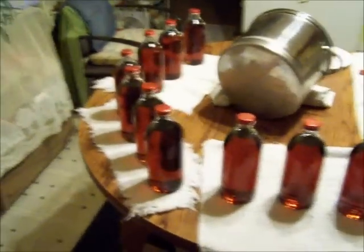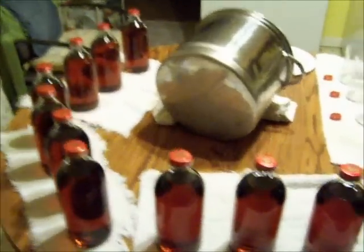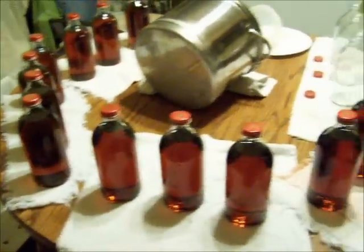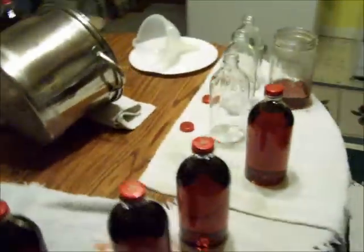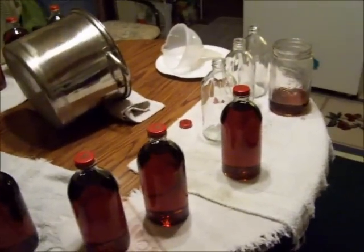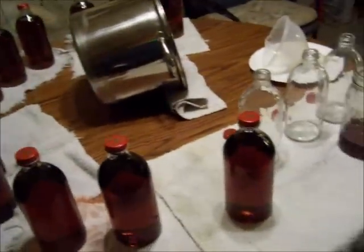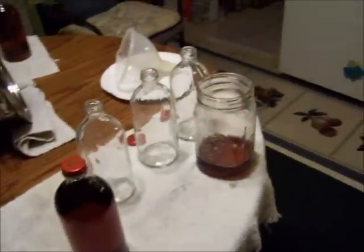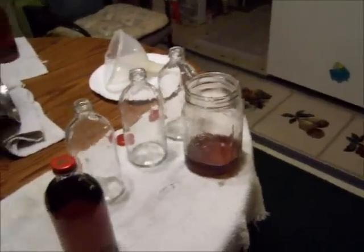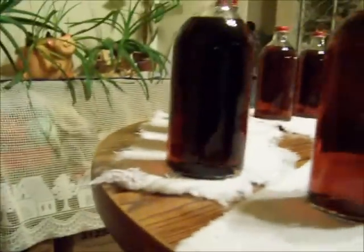I managed to finish this right on the evaporator. Turned it right into syrup. Didn't take it off to finish it or anything. I used that syrup hydrometer, and it worked really good. That's it, another batch. Batch number 2.